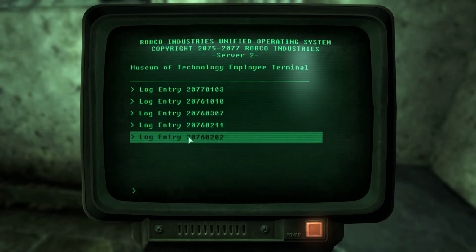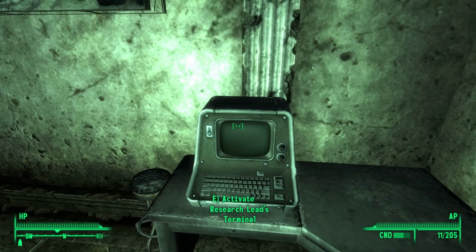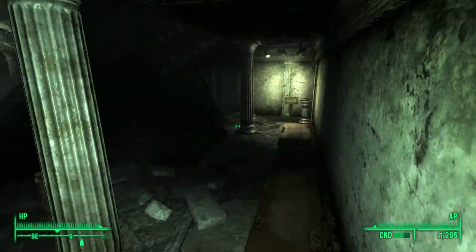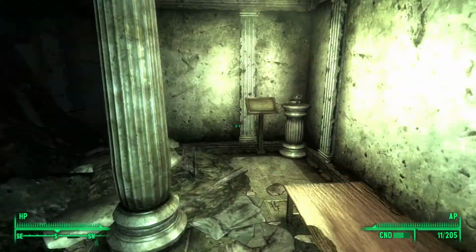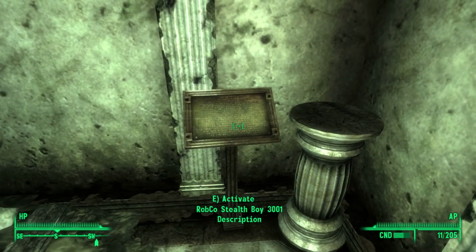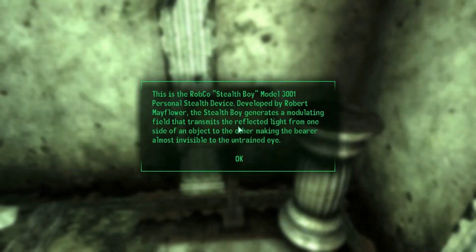Strange final entry there. I'm guessing that's important for me to know, that there might be shenanigans in the planetarium, I guess. Alright, I'm almost done. Oh, there's just a stealth boy, I guess. Oh, activate Robco stealth boy description.